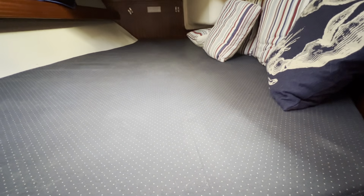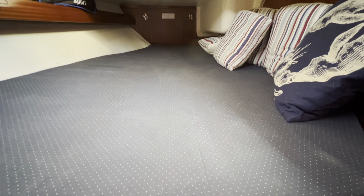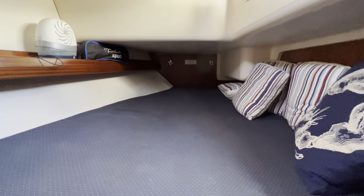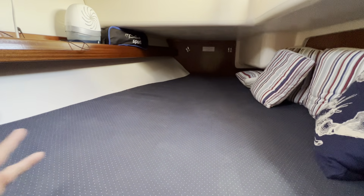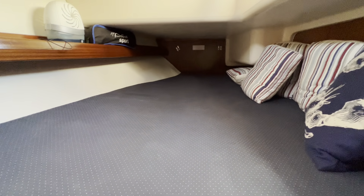And if I just come in and squat down, we can see we've got a lovely long bed, nice and wide. It does narrow towards the end, but there's plenty of room for 2 pairs of feet there, no problem. This is a compromised height, obviously, but this area here is nice and open, so not feeling claustrophobic down here at all, and it's really lovely upholstery.